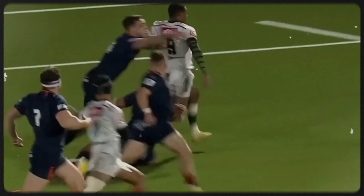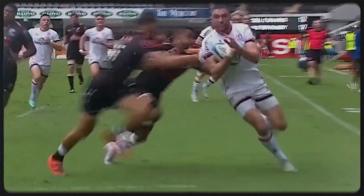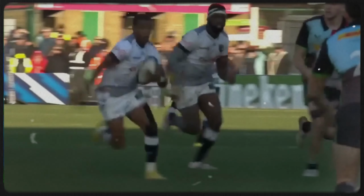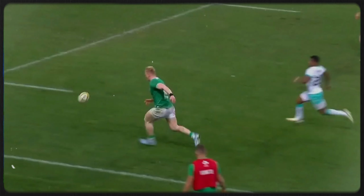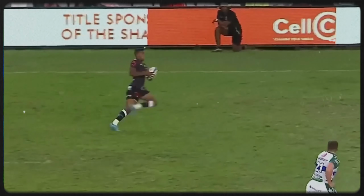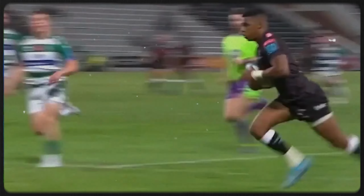Scrum half. If you've been watching any of the Sharks games in the URC, then you know when it comes to scrum halves, one man stands head and shoulders above the rest in the pace department, and that is the electric Grant Williams. The Springbok tears through defences and leaves would-be tacklers for dead, putting outside backs to shame when he's given the smallest of gaps. He could just be one of the fastest players in the world at the moment.